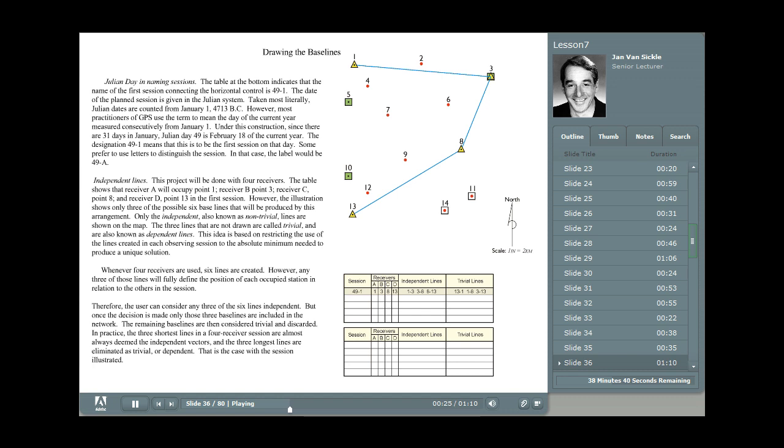Secondly, it's worthwhile talking about dependent and independent vectors. In this case, we're using 4 GPS receivers which are occupied simultaneously on point numbers 1, 3, 8, and 13. You see 3 lines in blue drawn between them, and then there are 3 lines that aren't drawn. The independent lines are, generally speaking, the shortest lines, and the trivial lines are the longer of the 6 that are created using 4 receivers. Now, it can't be said that always the shortest lines are called the independent vectors, but it can be said that if you have 4 receivers, you have 3 independent lines. The number of receivers being r minus 1, 3 lines.